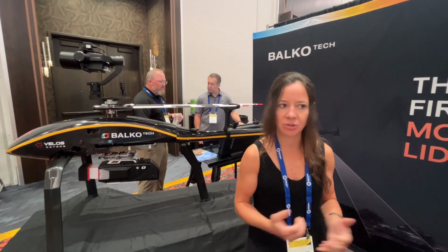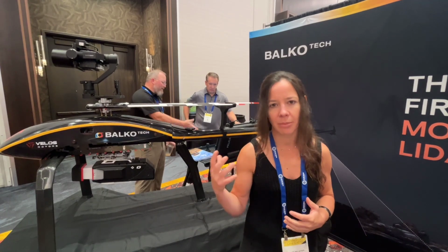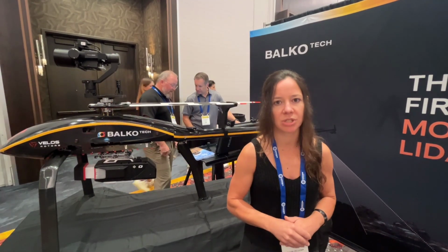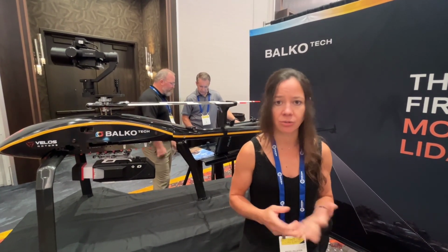So it responds to different needs in the industry: construction, mining, pipeline, energy, power line inspection, vegetation encroachment. So there's definitely multiple needs where our sensors can be used and applied.